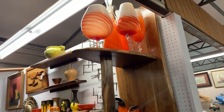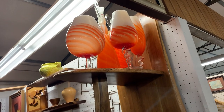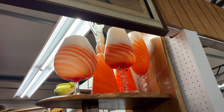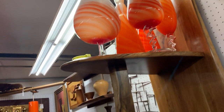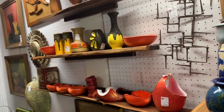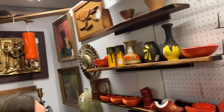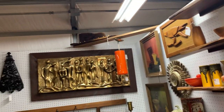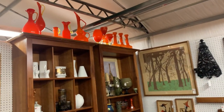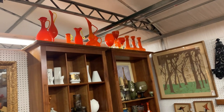Holy cow. That glass up there is beautiful. I'm stretching my arms up to shoot that. People have the best taste, mid-century modern taste. Yeah. That really cool orange pendant light over there. Look at these. Hold on. We're both like, look at this. All that orange up there.